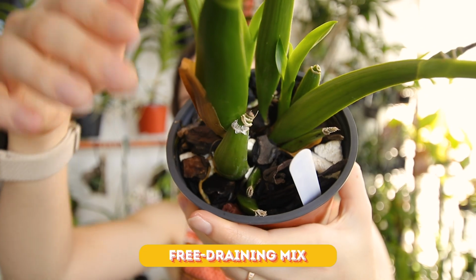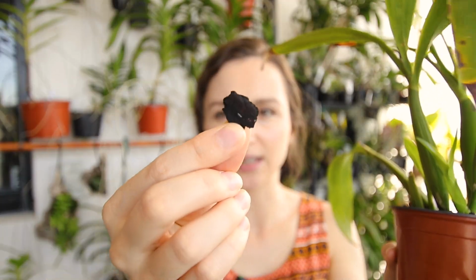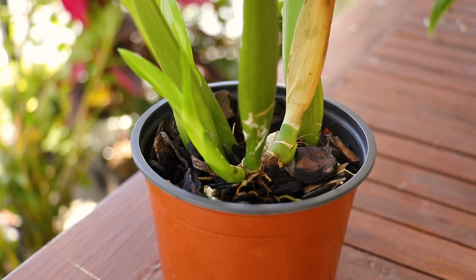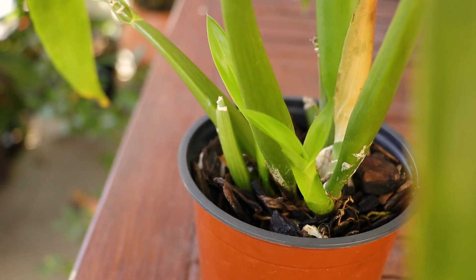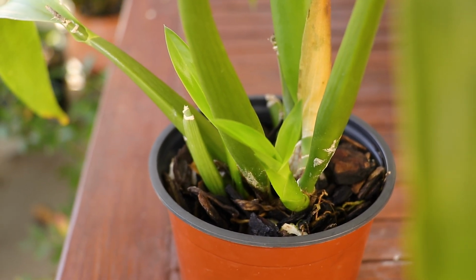So you can see here, nice chunky bark, and then I also do have a few pieces of styrofoam in there as well, but you can see the bark is quite chunky, quite large pieces as opposed to smaller pieces. It just means a lot more air can be circulating around the roots as well. This one does really appreciate and need a lot of air movement also, which is another reason why I have it outside where there's a little bit of a breeze on the balcony.